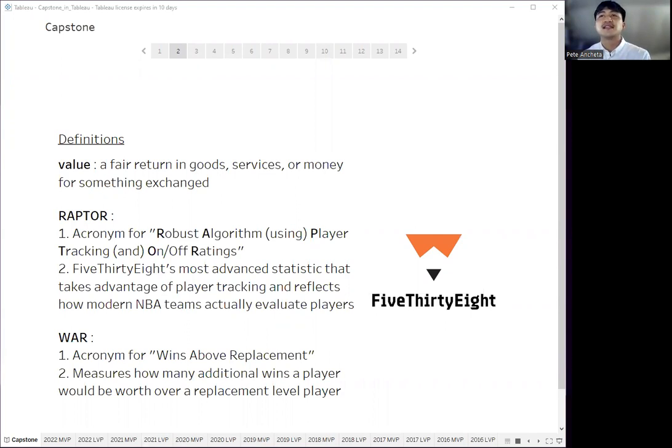In this instance, it is a player's output, as measured by Raptor and more, which I'll get into, exchanged for the salary they received. Next is Raptor, which stands for robust algorithm using player tracking and on-off ratings. This is 538's most advanced statistic that takes advantage of player tracking. It reflects how modern NBA teams actually evaluate players. The actual equation isn't publicly available and isn't necessarily important for this study.